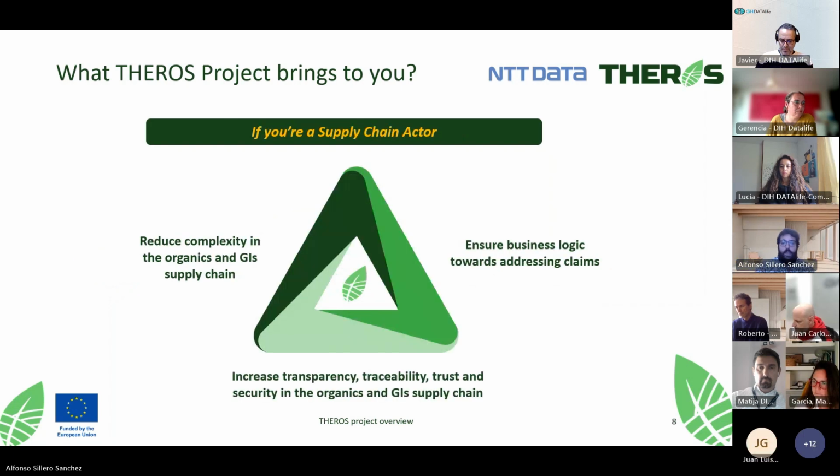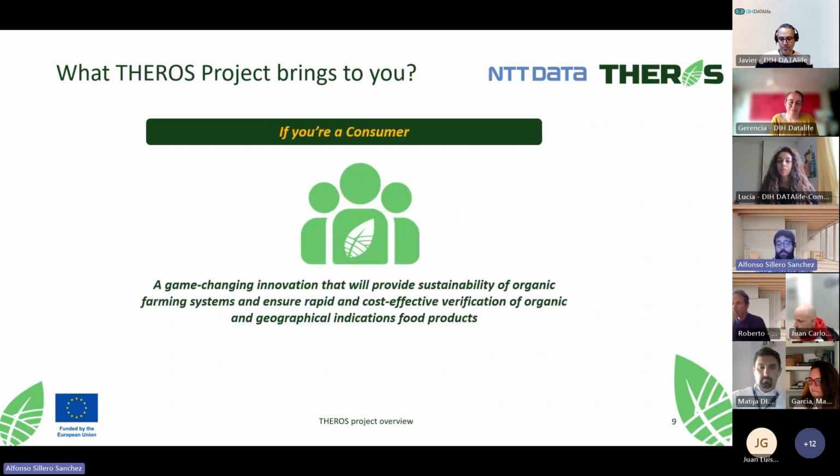Now, if you're a supply chain actor, this is one of the key ones. It's going to reduce the complexity in the supply chain for these actors, ensure a business logic towards addressing false claims, and increase transparency and traceability. And if you're a consumer, basically, this is going to ensure that you are able to access the information regarding the traceability and everything that's interesting for the consumer.